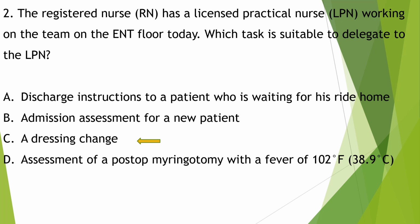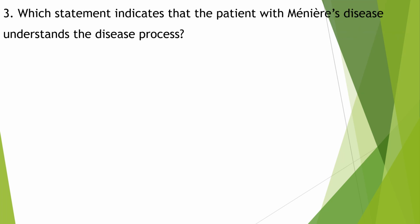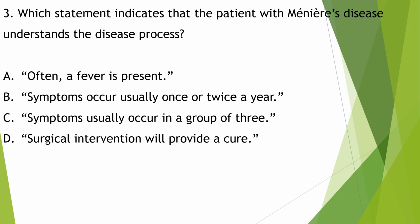which are RN's responsibility. Which statement indicates that the patient with Meniere's disease understands the disease process? Often a fever is present. Symptoms occur usually once or twice a year. Symptoms usually occur in a group of 3. Surgical interventions will provide a cure. Commonly, symptoms of Meniere's disease occur in a triad of 3, that is one-sided sensorineural hearing loss, tinnitus, and vertigo.